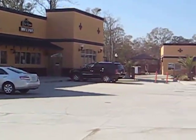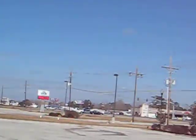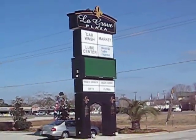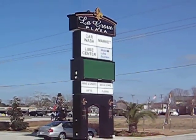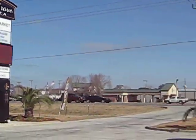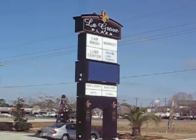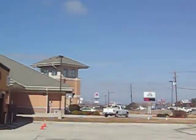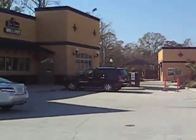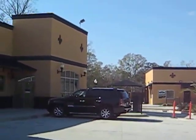The idea is to put it right here in this corner. And as you can see, there's great pylon signage out there with an LED board. And we could get good signage on that pylon as well. The street out here is Airline Highway, which according to my demographic shows about 50,000 cars a day. So we'll walk in and show you the inside of the space real quick.